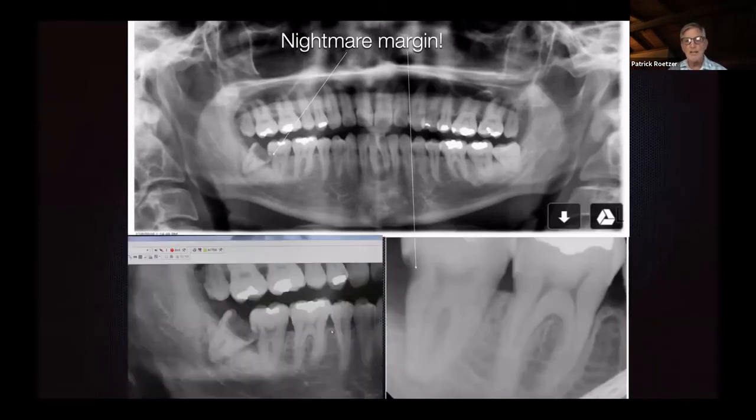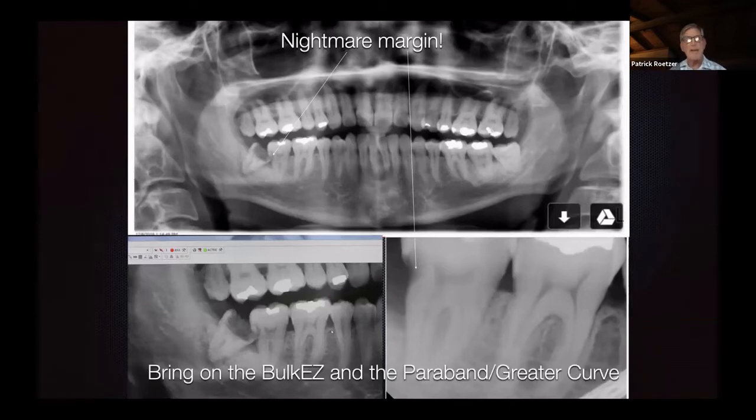So what are we going to do with that? We're going to restore that. We're going to use a band called a Paraban. You may know it as Greater Curve. If you don't own it, buy it. It's a great band for this type of stuff and for margin elevation.